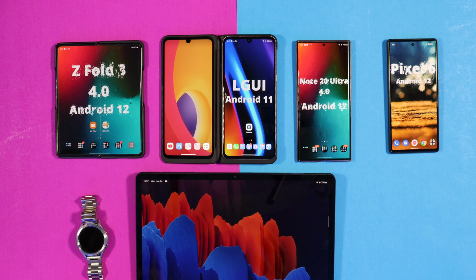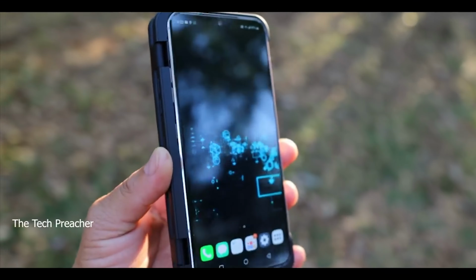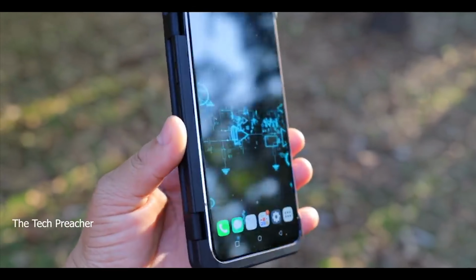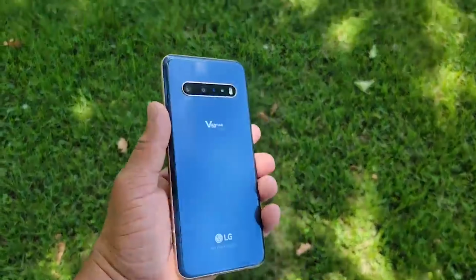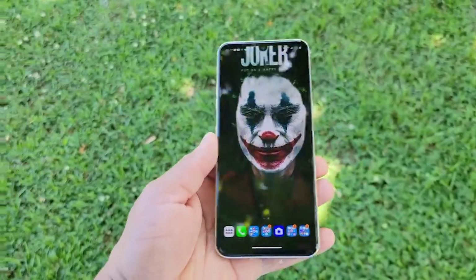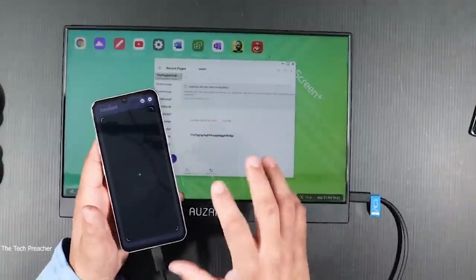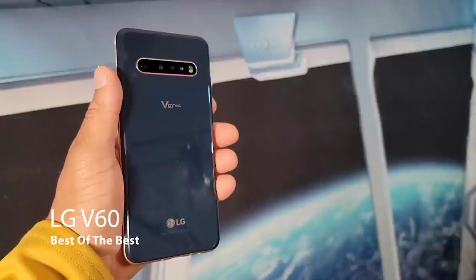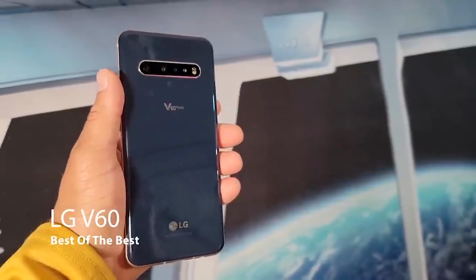And my second daily driver, and it's a phone that I absolutely love, is the LG V60. The LG V60 is the ultimate powerhouse if I don't want to use the Galaxy Z Fold 3. The LG V60 can take over, minus a few things, but it is a workhorse for me. It has best-in-class cameras if I need to take photos. It has great call quality. It also has a dual display, so it handles multitasking very well.